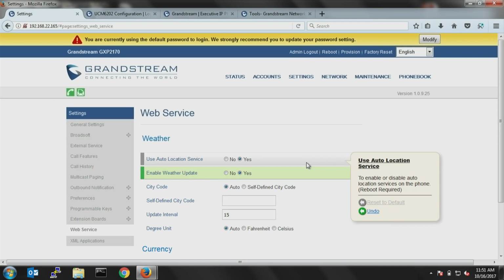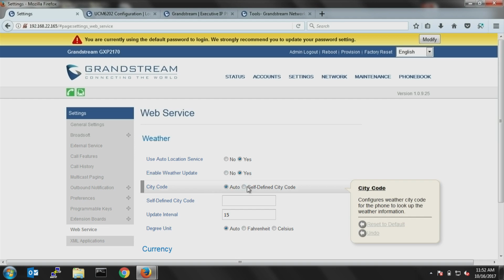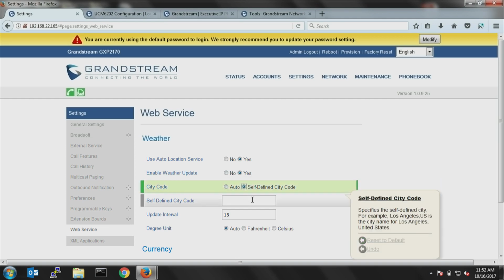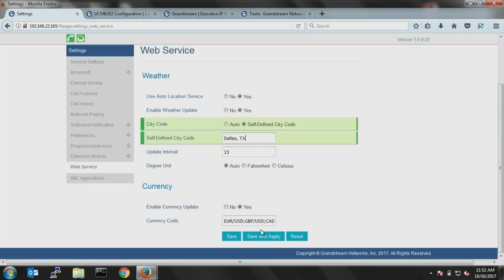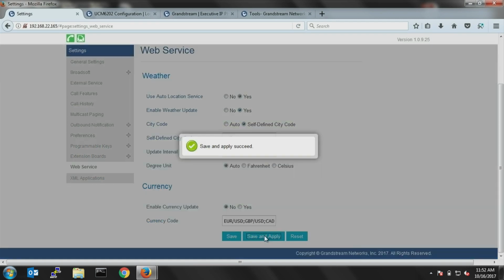The web service, this is where you configure the weather. Most phones detect the weather by the IP. Sometimes you might not get the correct city where you are located. If that's the case, you can just choose the self-defined city code. We don't use codes anymore. For example, if you're in Dallas, you can just include Dallas, comma, and then Texas. And this way the phone will automatically look for the weather updates of Dallas in Texas. Save and apply. You have the currency. If you would like to show that one, just leave it as yes. If you would like to disable it, set it to no.